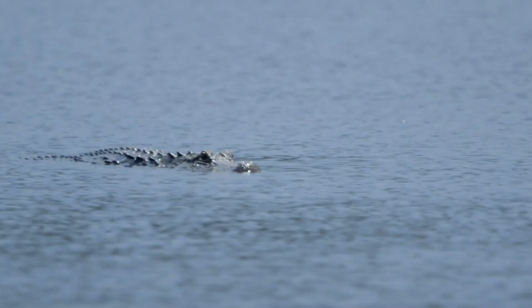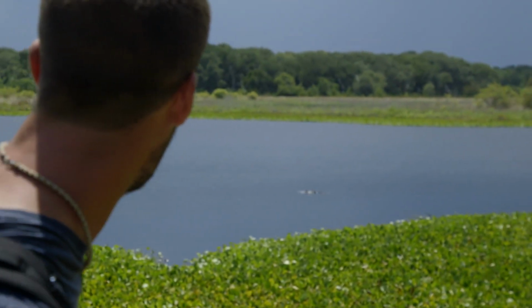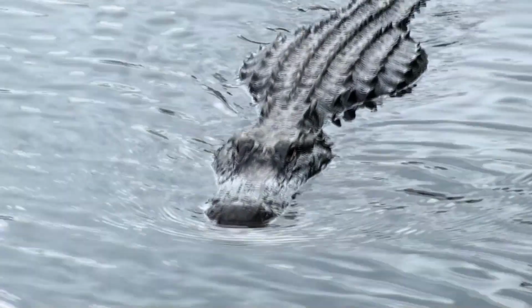Straight out there. Yeah. This is awesome. Right out there, we've got a gator. His whole head is out of the water. Look at his back now. Oh, that's incredible. He's a decent-sized one, too. Wow. And he's looking right at us, it seems. He knows we're here.